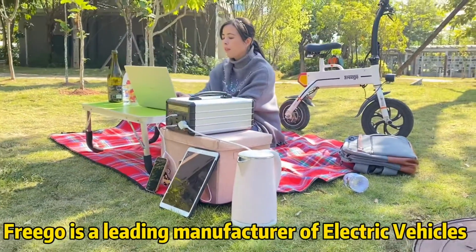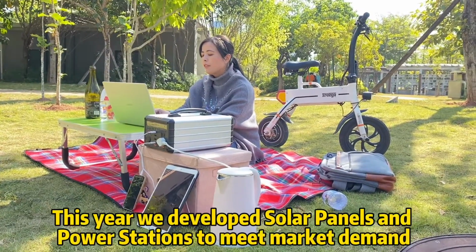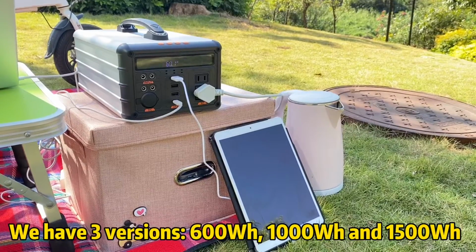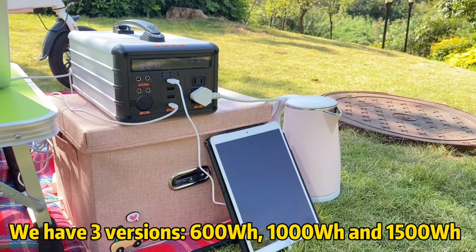Freego is a leading manufacturer of the electric vehicles, but this year we started to develop the solar panel and the portable power station. We have 3 versions: 600 watts, 1000 watts, and 1500 watts.